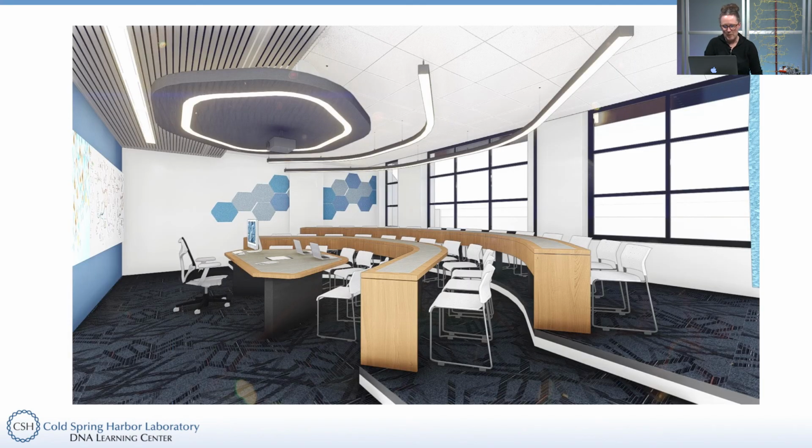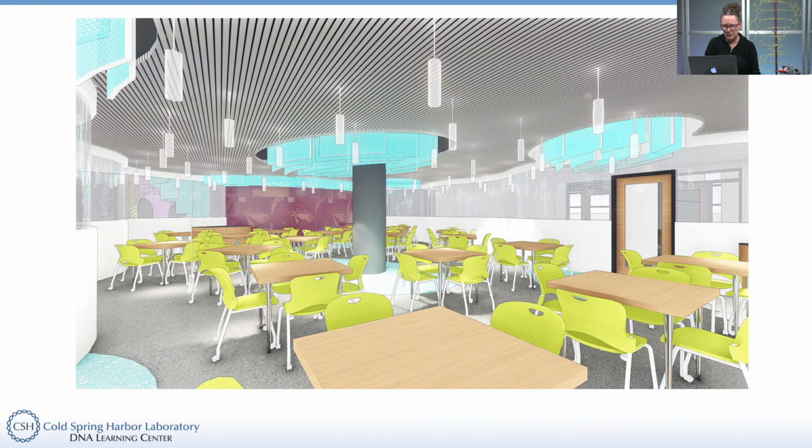This is a bioinformatics lab. So this is where students are doing bioinformatic analysis of DNA sequences. And then of course the lunchroom, which has this really jazzy design that's almost like being inside a cell. There are even structures in the ceiling that look a little bit like endoplasmic reticula.